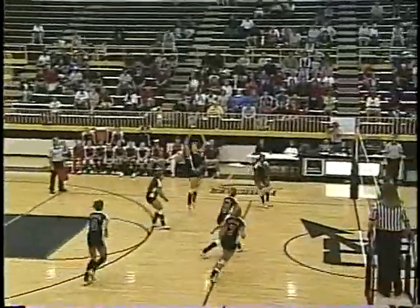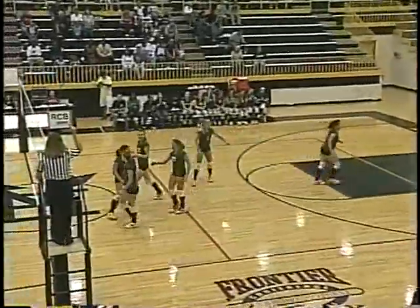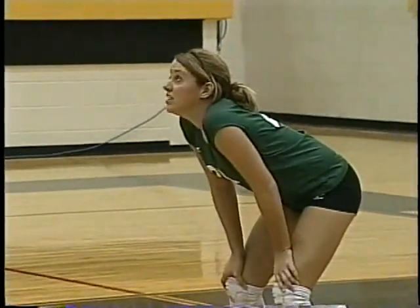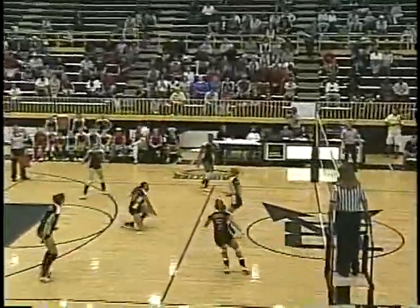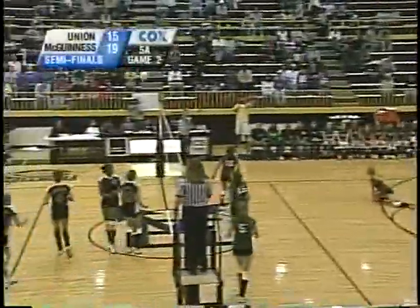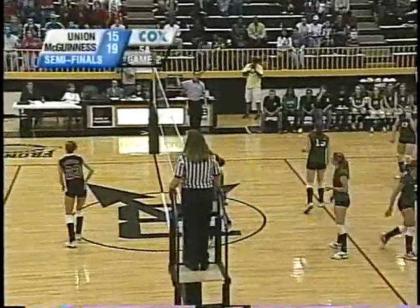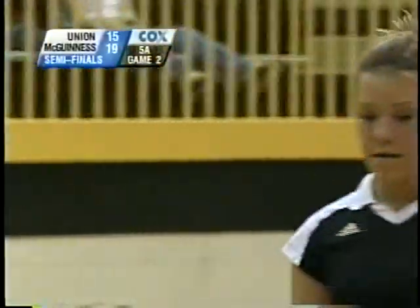Now Union on the attack. Back row, and it's just out. Ooh. That would have been amazing if it had been in. That was almost by the attack line. I was about to say, the eyes of the zebras is unbelievable, man. This is unreal. Outside attacking into the net. Yes, they are. They caught, I believe, Kelly Roy.